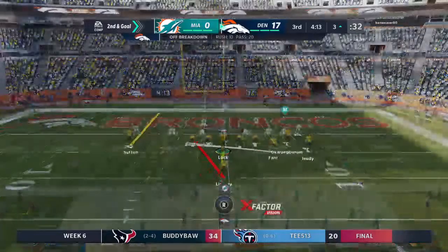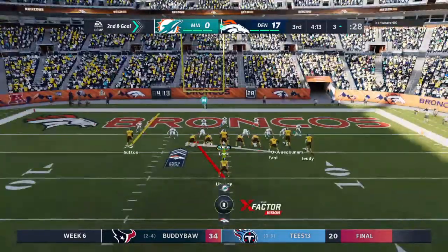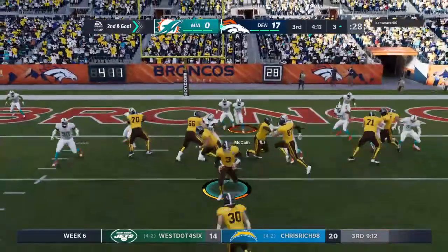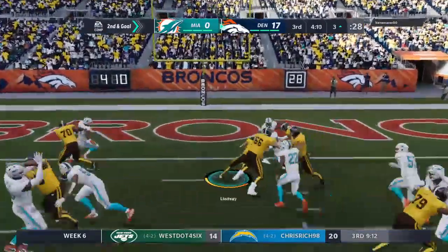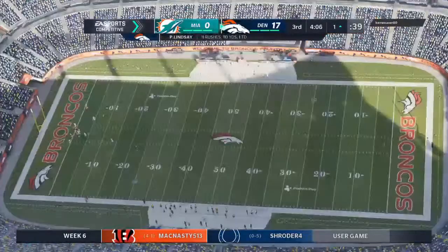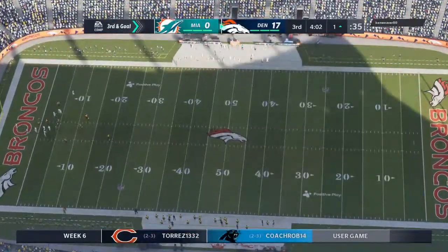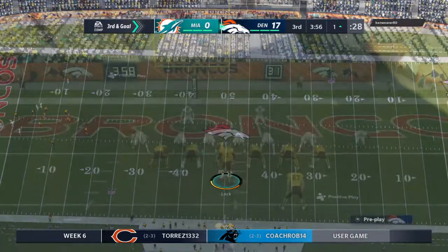2nd and goal. Down this close to the goal line, 1st down. Surprised that wasn't a run? I am, and you know I'm old school. I want to run the ball on 1st down in this situation because 2nd down, that gives me an option of running play action and maybe throwing it. Number 30. Able to get a couple here, but won't get across the plane as they stop him right around the 1. 2-yard pickup.